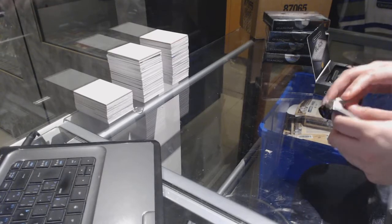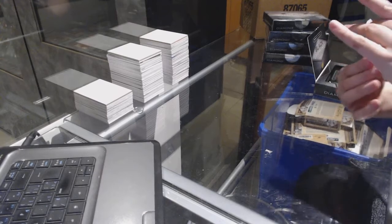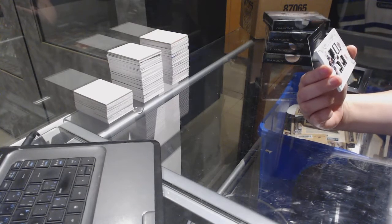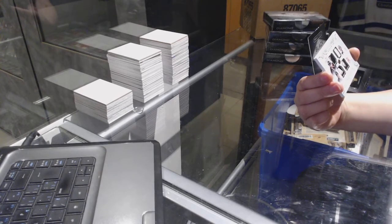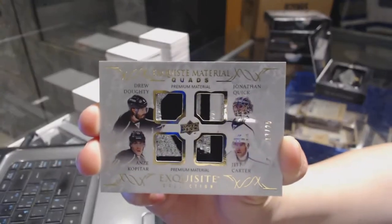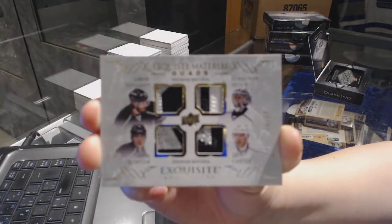How's it going, Animal? We start off with an exquisite quad material, number /25 for the LA Kings: Drew Doughty, Jonathan Quick, Anze Kopitar, and Jeff Carter. For the LA Kings, with, if I'm not mistaken, last team taken.